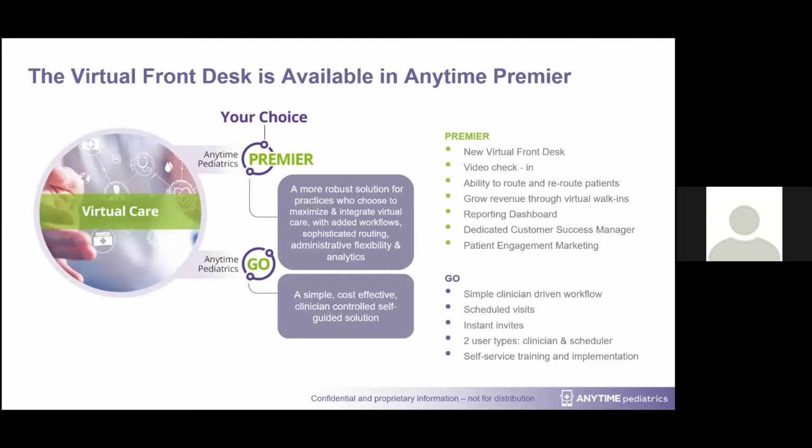Now, for those other practices as well that want that more simple, cost-effective option, we do have that clinician-controlled, self-guided solution, in which your front office desk and your administrators are still very involved as far as being able to schedule the visits and make sure that the patients are all identified for the appropriate provider to see. So with that in mind, we offer you the Premier solution of Anytime as well as Anytime Go.